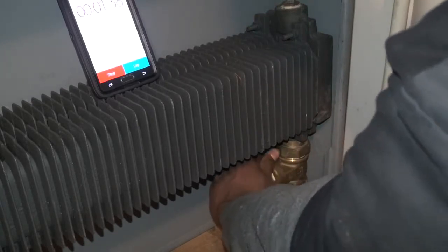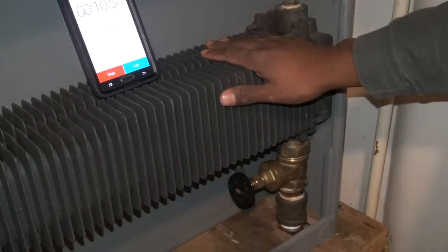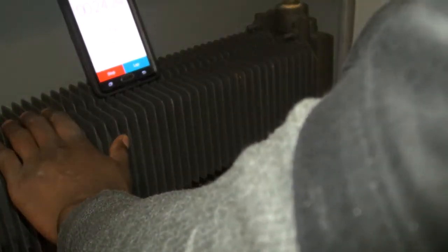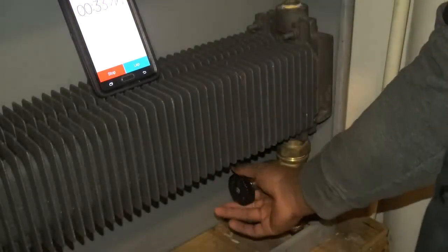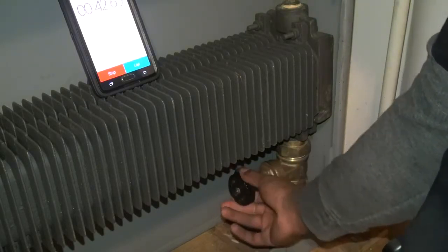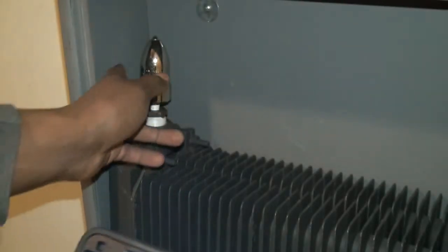Now, I must say we're gonna get some banging here. All right, starting to heat up. And more than likely we're going to get some water coming out of the air vent due to the way this system is set up. So 54 seconds exactly. 54 seconds is what it took for this thing to heat up. So under a minute.